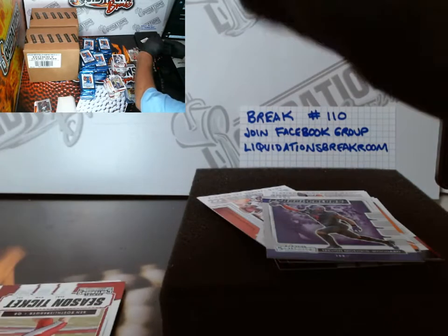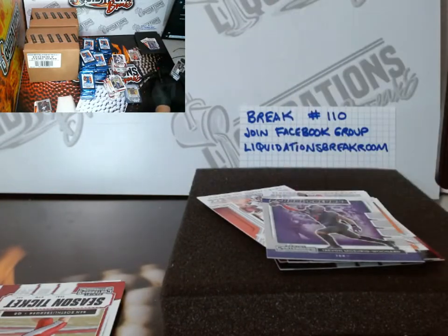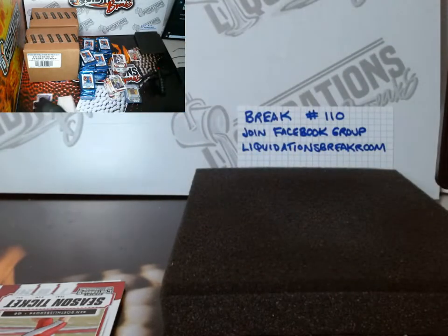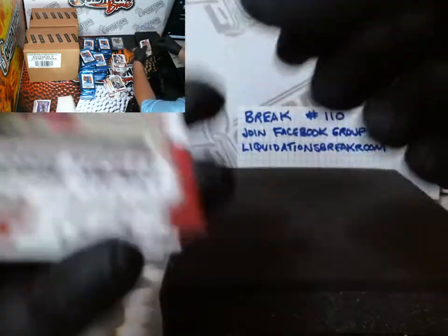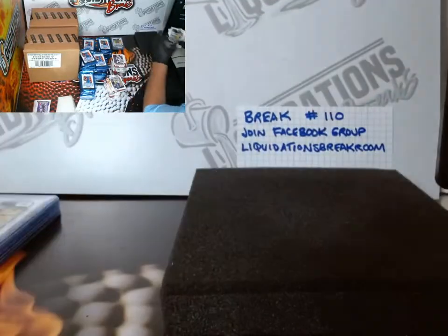Pulled some hits. And a Myles Garrett. Myles Garrett, the helmet swinger. Myles Garrett. Don't come to a fight without a helmet to swing. Roethlisberger, Moss, Higgins, Elliott, and Tom Brady.